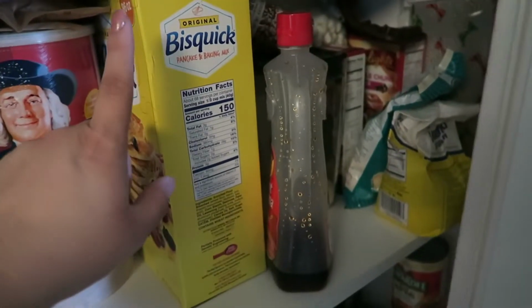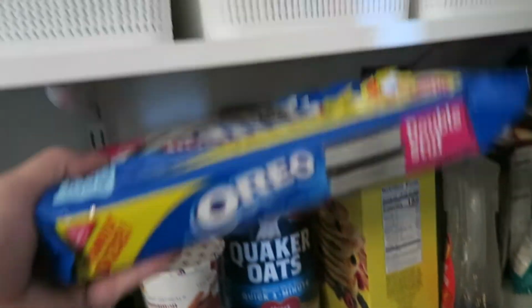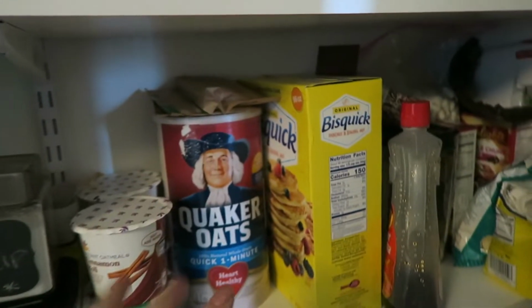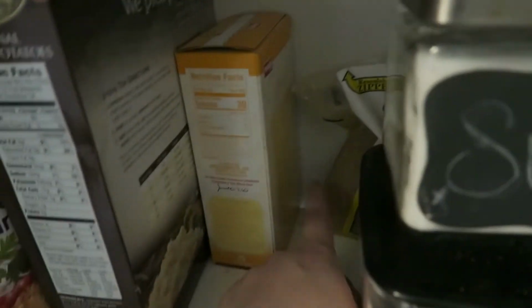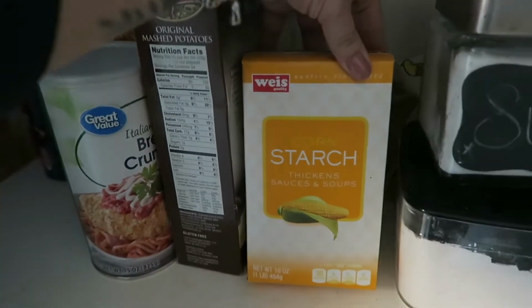And I think this is, yeah, that's cornbread muffin mix. I have pancake mix, oatmeal. We have a thing of Oreos, so I'm gonna put the Oreos up there with the rest of the snacks. So oatmeal, breakfast stuff, this is flour, this is sugar, and I have a bag of brown sugar back here. This is, what is this? Oh, cornstarch.